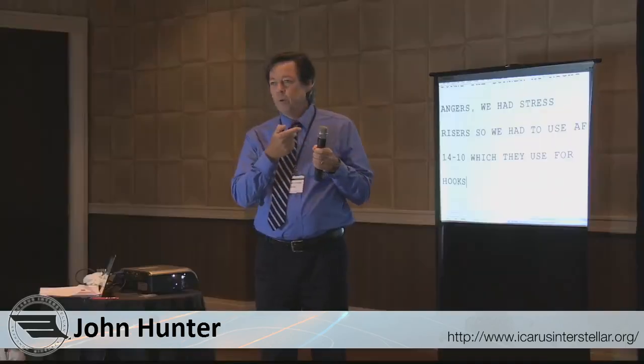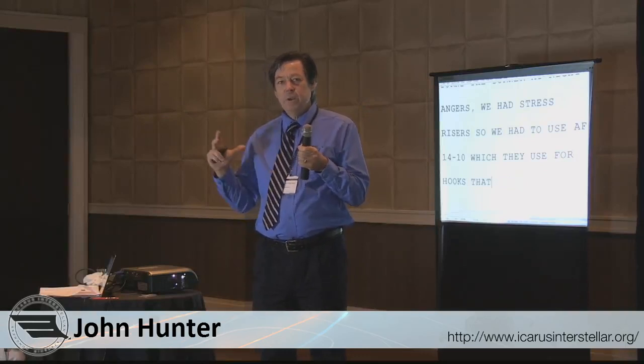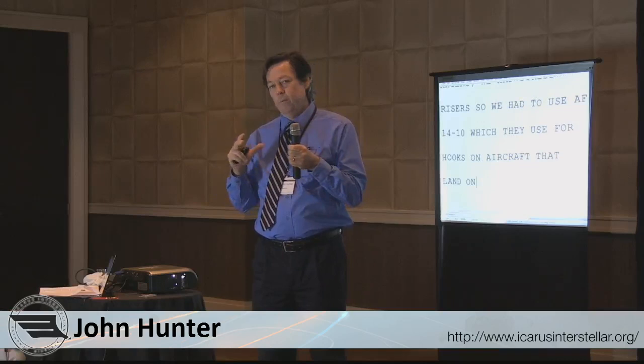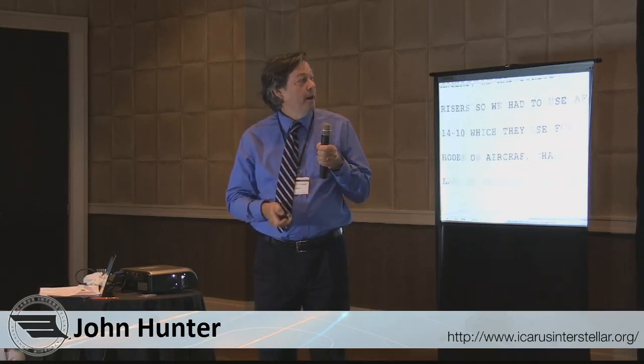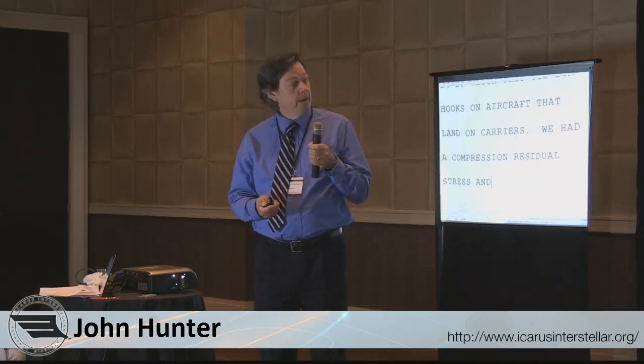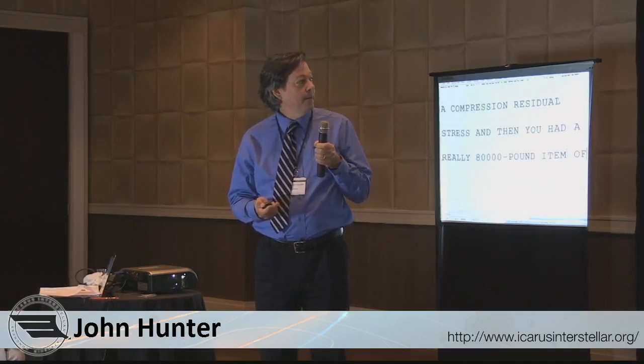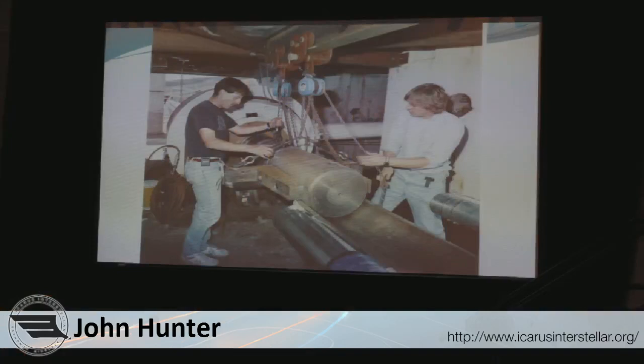So we used the world's biggest forging of that for the interior, and then we shrink-fitted three pieces of really high grade steel on top of that, so we get a compressive residual stress. And then you had an 80,000 pound item of super duper stuff here. These are a couple of the guys getting ready for a shot. We had to load the gun from several ends. This is a giant zip gun, so it was not automated. We had guys moving chains around and pulleys, things like that. We did have a couple of winches. That was about the extent of our assistance.